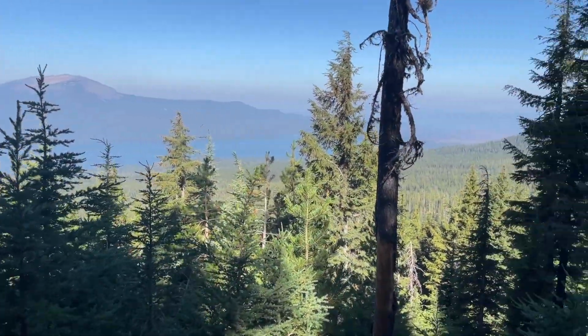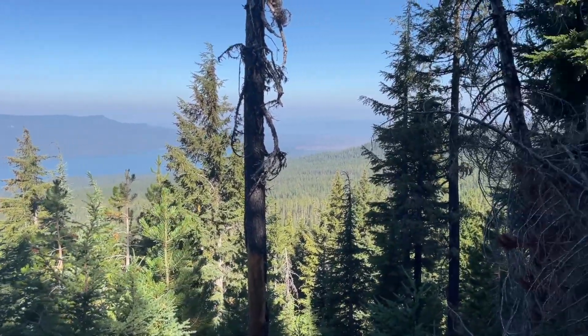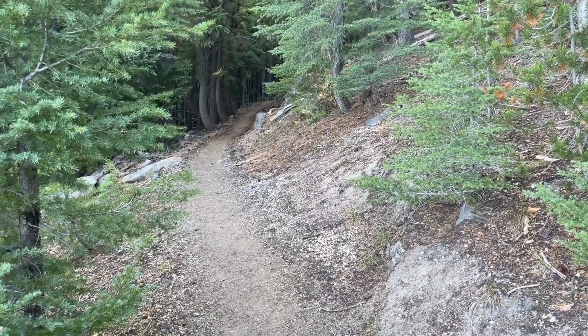Right, looking south is Diamond Lake and Mount Bailey over there, and down that way is Roseburg. And that way is the top still. Yay.